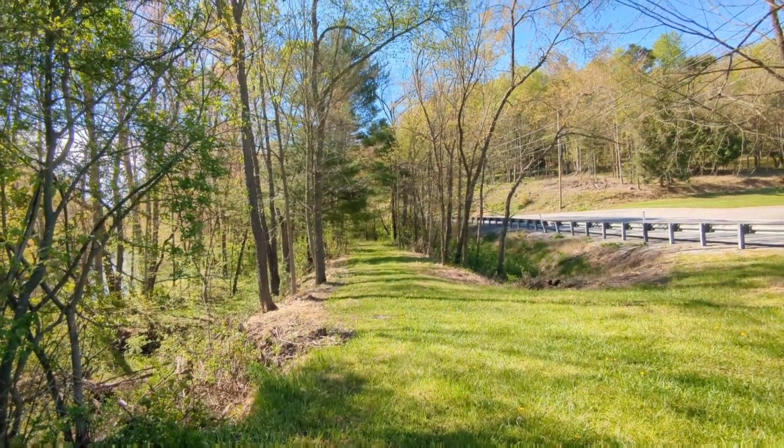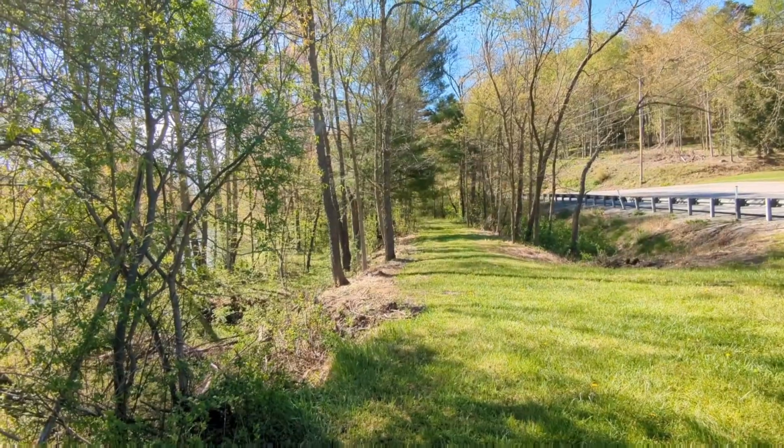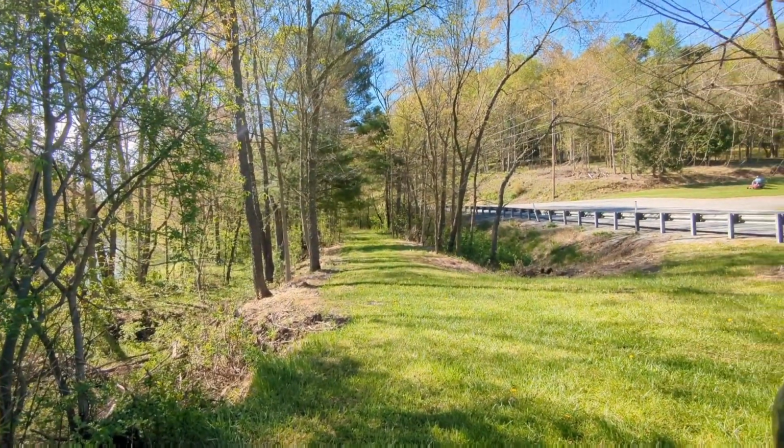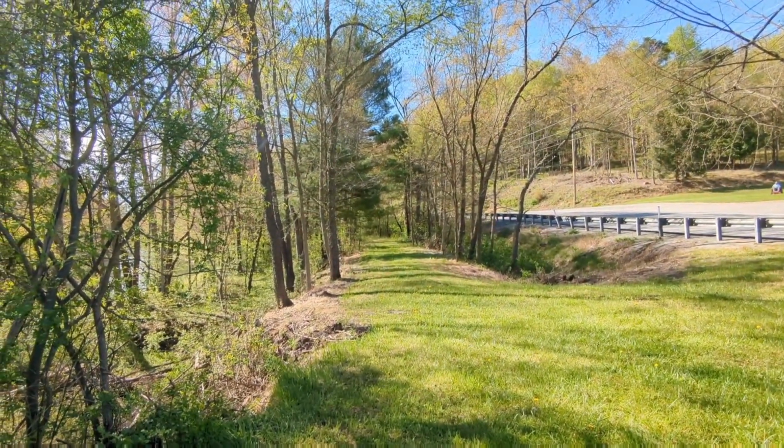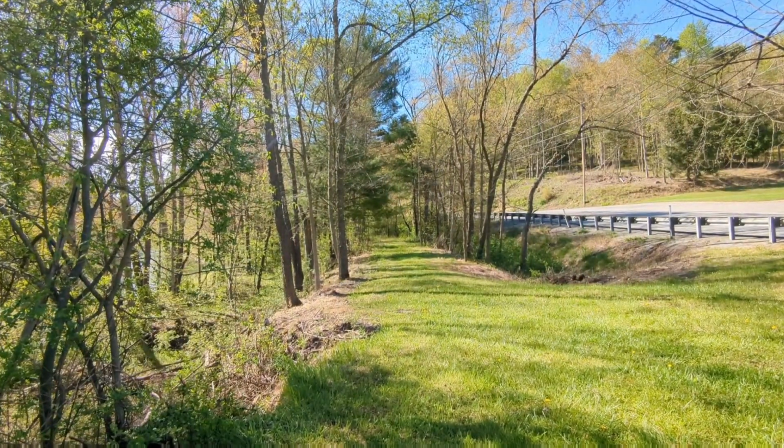There is a sign for the Sutherland Cemetery, but it's only accessible if you go across the river and you have like an ATV. I couldn't make it. I was gonna go check it out. But this is the Pensy line, I believe, facing Glen Campbell.